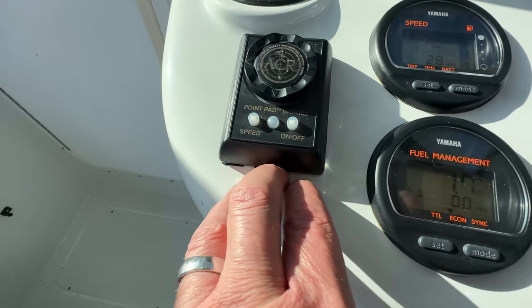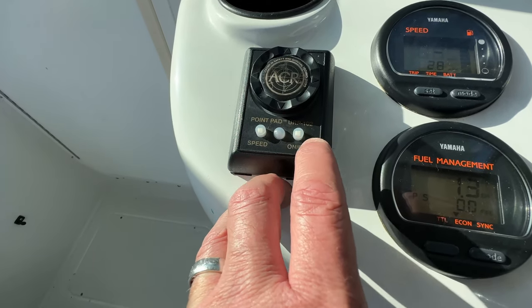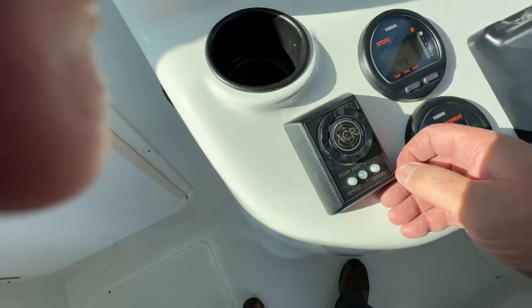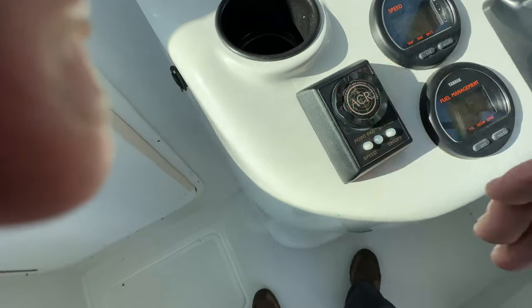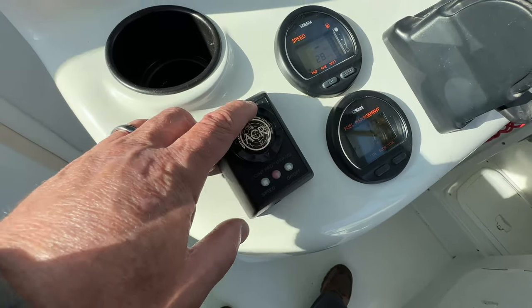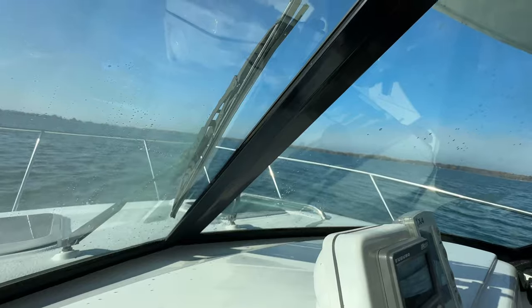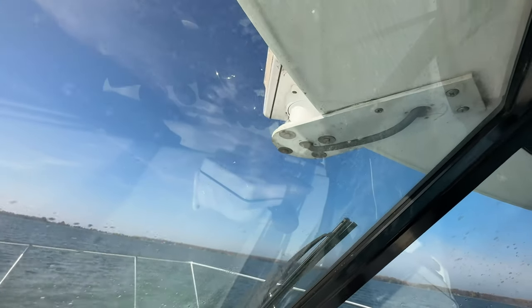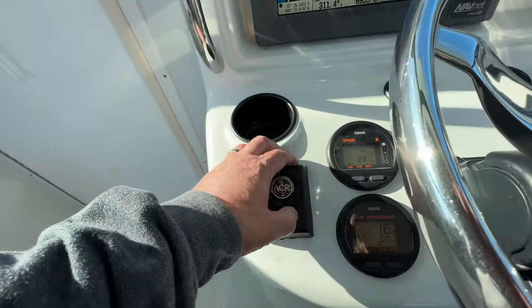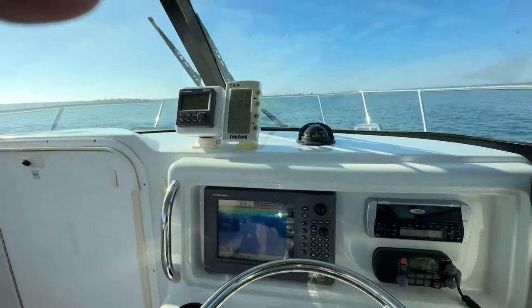And it's got the ACR searchlight. That's on, the red light's on, if you can hear it. I think you can see it. There you go. Shut that off. Alright, let's go for a little trip here.